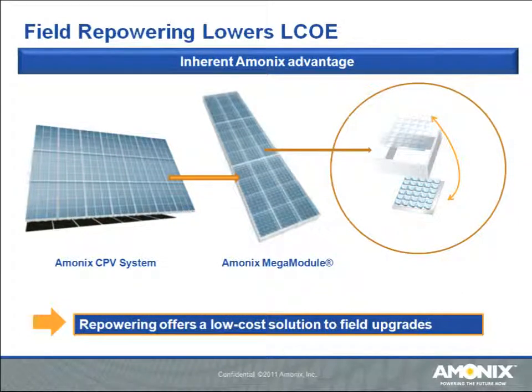Okay. One very important part of our mega module is what we call repowering, which really helps you lower the cost of field upgrades. If you can upgrade in the field, that extends the life of your installation and therefore lowers the LCOE. This shows that because our mega module is huge, you can go in the field, remove one of the receiver plates and put a new one in, very easily. The receiver plates only cost about 15 to 20% of the overall cost. Therefore, you don't have to redo the whole system. You can do only the receiver plate, and that way you extend the life of your installation. Therefore, you gain on your levelized cost of energy.